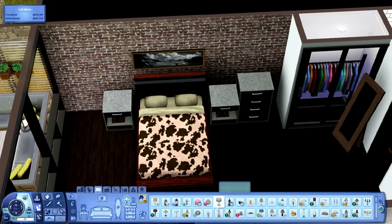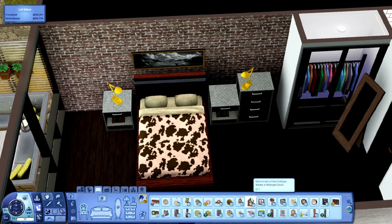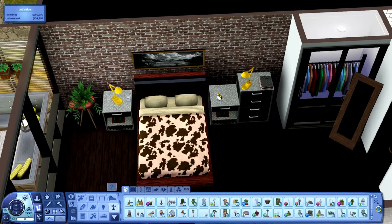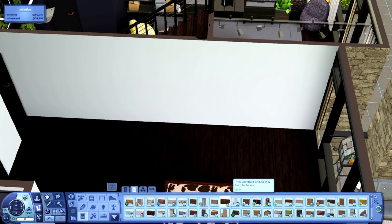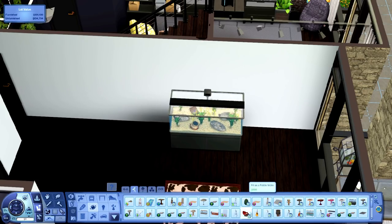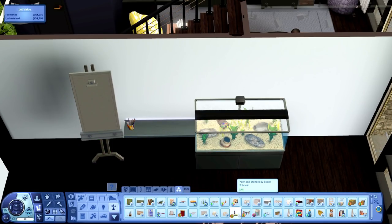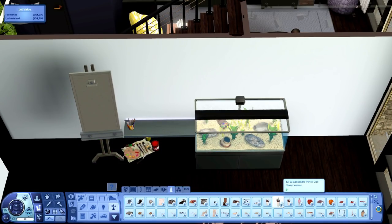So here we are in this downstairs bedroom, and this is the bedroom that I was talking about that doesn't have any technology, unless you count lights as technology, but we're not going to go over that argument again because it hurts my brain. And one of the things that I was thinking of when I was decorating this house is that I really wanted it to be sort of an artsy fartsy type of household.